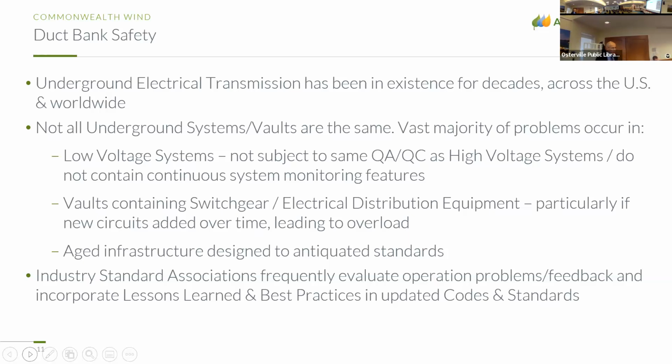Many of the vaults that have had concerns as well have been where they contain switchgear or electrical distribution equipment. The dilemma with those is that they typically, over time, will add circuits. Those circuits can become overloaded, and some of the failures that have occurred in the past have been as a result of overloading. I remember several years ago living in a neighborhood where they kept expanding the street. They kept knocking trees down, putting in new developments, new houses, and every single time additional circuits were plugged into the vaults. So that's an example of how that can happen.